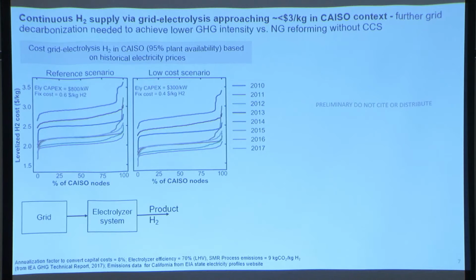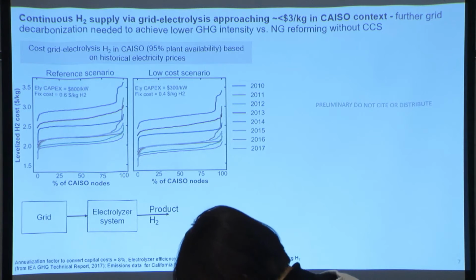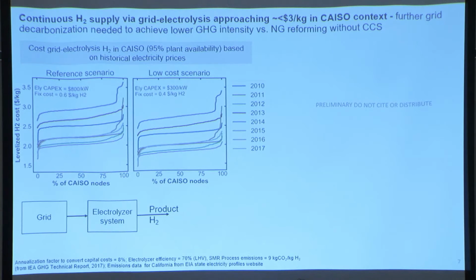So before moving to the cost calculations using PV, I will be talking about an electrolyzer system that takes electricity from the grid and then produces hydrogen. And then we are not storing hydrogen or doing anything with hydrogen. So this is basically a mechanism just to produce hydrogen. And the application in our mind is mostly industrial or for fueling station applications. But the compression is not included in these numbers.